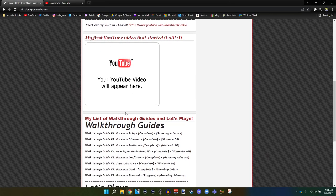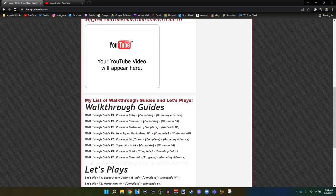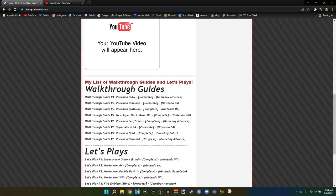My list of walkthrough guides and Let's Plays. Walkthrough guides: Pokemon Ruby, that was walkthrough guide number one, walkthrough guide number two with Pokemon Diamond. My first two projects were shaky because my camera quality wasn't that great. I had set to sports on my camera instead of low light or backlight or anything like that, and that's what ruined it. But I did use Windows Movie Maker's brightness increase. I used it x4, and that's what brightened up the videos, which is nice. I should have done that earlier. They say that your first project on YouTube is shaky, but my first two were very shaky.